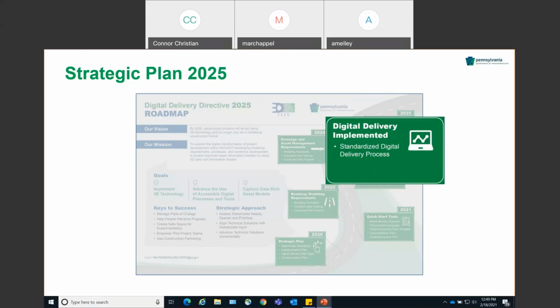Any of the guidelines, any of the templates, any of the things that we have found that need to be tweaked, 2025 there at the end is the time to tweak it, so that when the project is done and we are complete, everything is in the best shape possible for everyone to continue moving forward with the digital delivery process.